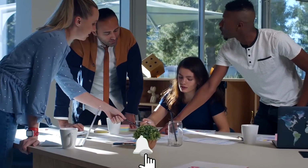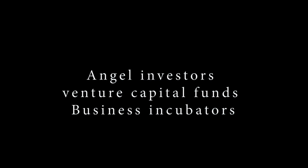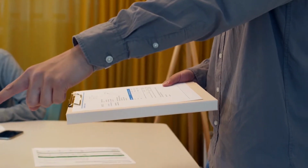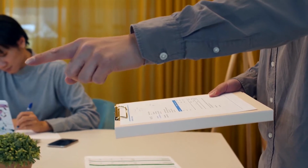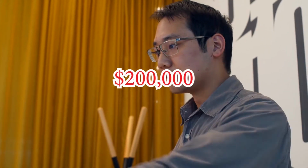This private sector investment startup program is of three factions. These are angel investors, venture capital funds, and business incubators. However, for the business or startup to be eligible under this program, it must gain the support of a designated venture capital fund, which must also confirm that it is investing at least $200,000 into the qualifying business.